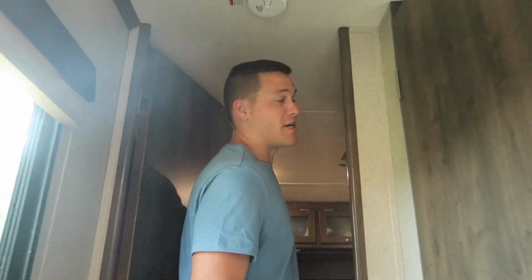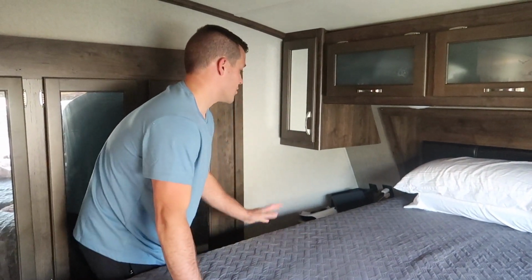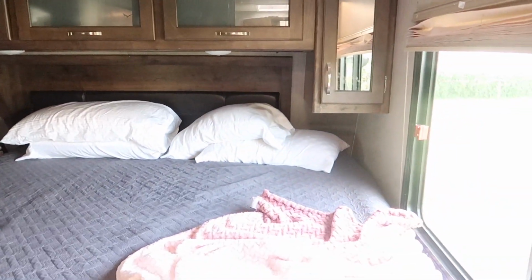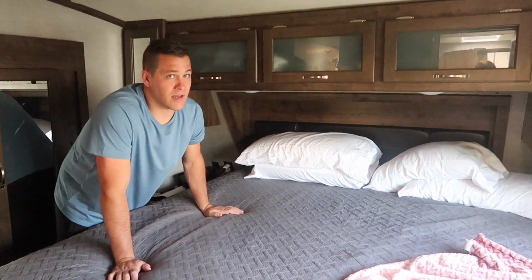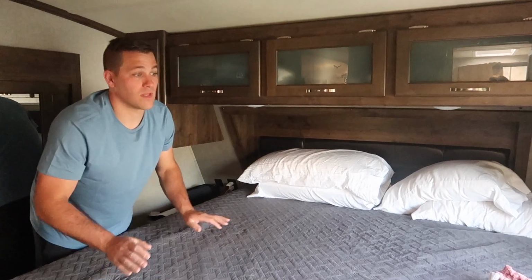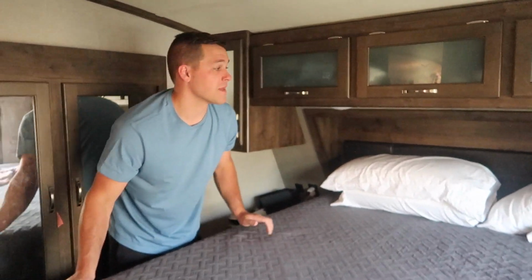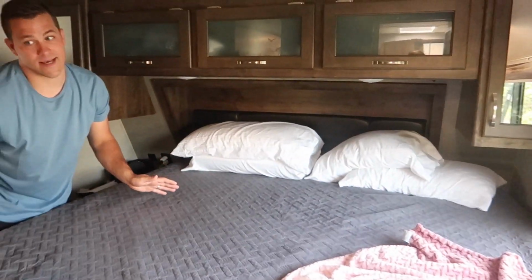Alright. Next is the master bedroom. Really the only big changes that we made in here, so there used to be a side table on that side as well, and it was only a little queen size bed. And Stephanie and I are not cuddlers. We like our space, like separate blankets. That's how much we love our sleep. So we took that out, and instantly you have enough room for a king size bed.